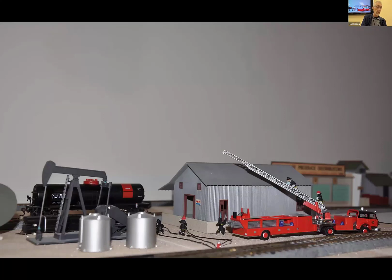Thank you. Okay, so this is the county firefighters. They've got their hook and ladder truck out, and they're showering water onto a loaded Santa Fe gasoline car because there was a welding fire on the roof of the Exxon oil field warehouse, and an injured welder is being brought down for first aid. So the tank car is ready to run.